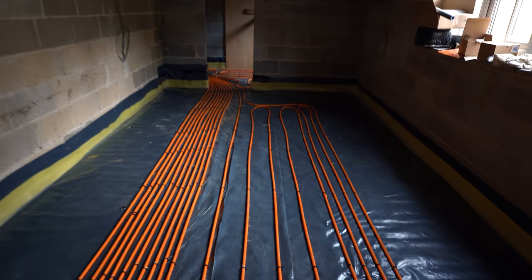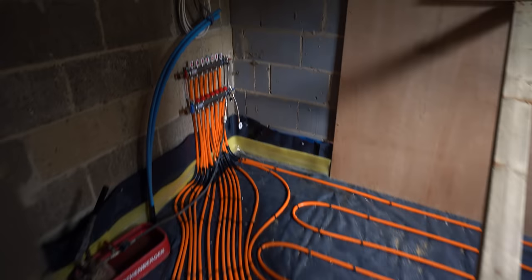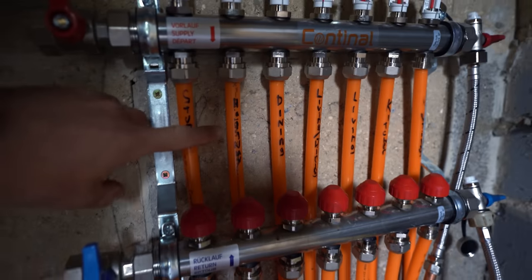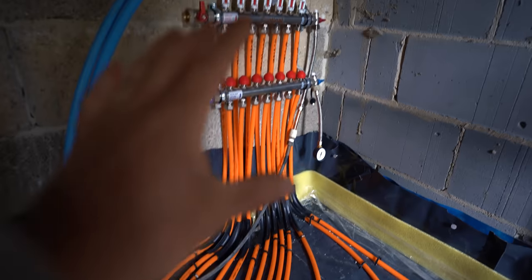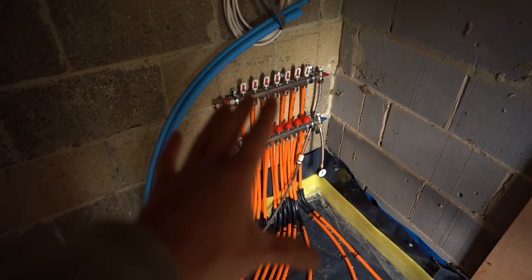I'll quickly show you the two things that I find most interesting about this. One is the manifold. You briefly saw it earlier, as matey was doing it. They've noted on here, like we've got study, dining, living, dining, kitchen, etc. And what they've done is they've used this machine here to pressurize the whole system. So if for some reason someone comes through when they're screeding it with a nail in their boot and it hits this and there's a leak, you'll know about it pretty sharpish because there'll be water going absolutely everywhere. So I found that very interesting.